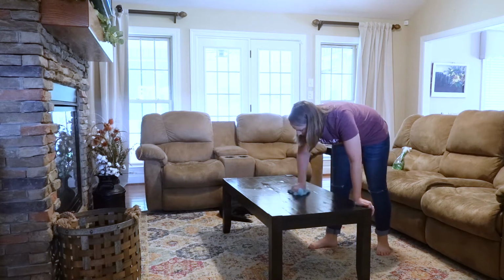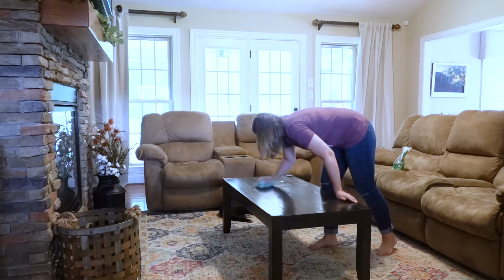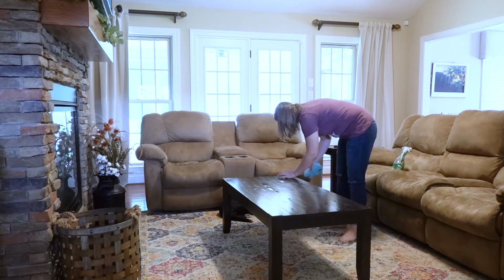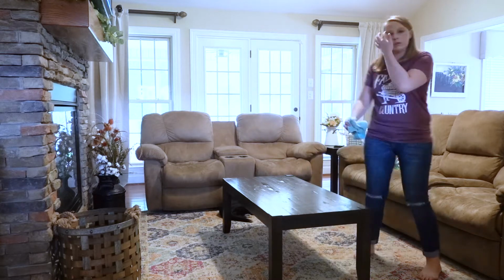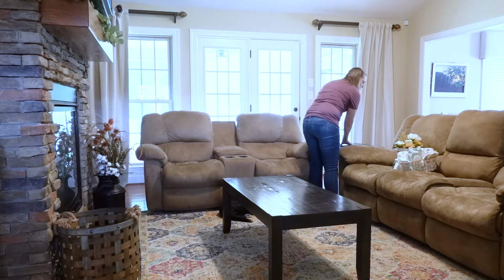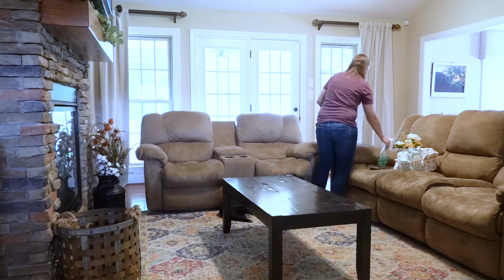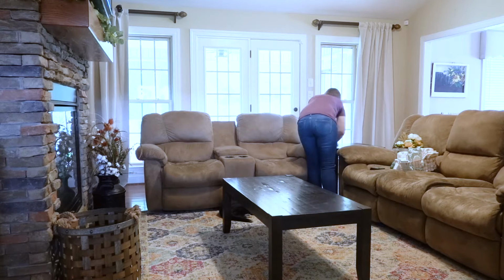It was already pretty tidy, but I wanted to make sure that we had all the dust off of all the surfaces. I knew that a lot of the surfaces were going to be filled with decorations, and I wanted to make sure that they were clean so that I didn't have to really move them around a whole lot when I put the decorations on it to clean it at that time. So I just wanted to make sure that it was a clean slate to get started.